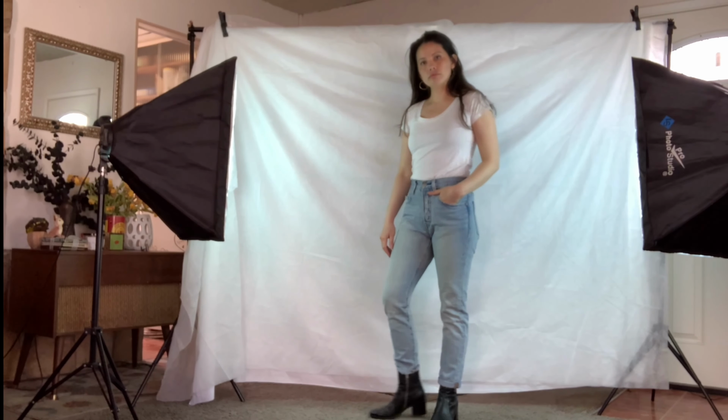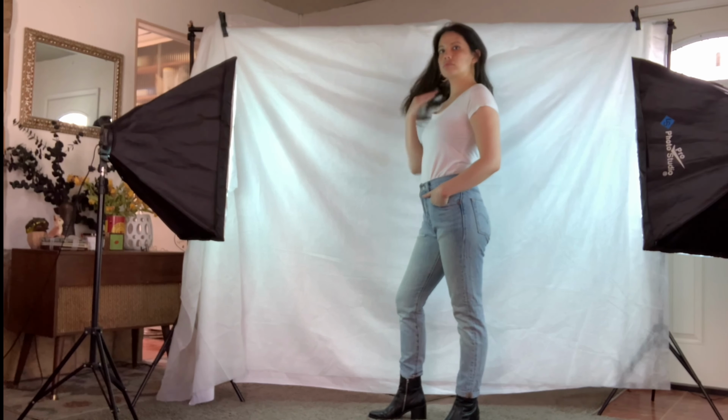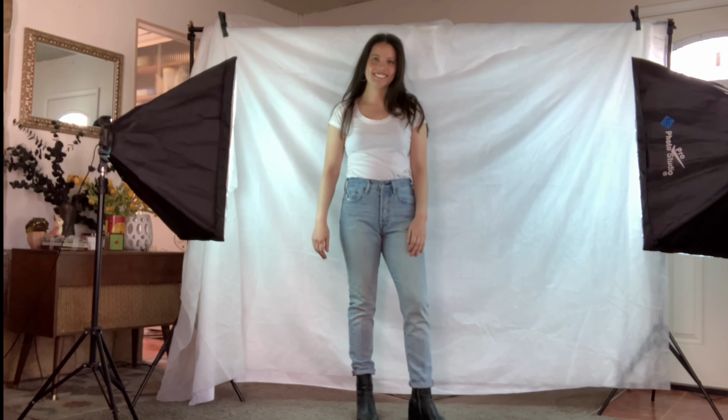Outfit 3, the classic t-shirt and jeans. So for this, I just have a fitted white t-shirt. I thrifted it. My Levi's 501 skinnies. These are 100% cotton. They are not the most comfortable jeans in the world, but they do make my butt look good. So it's a definite trade-off.